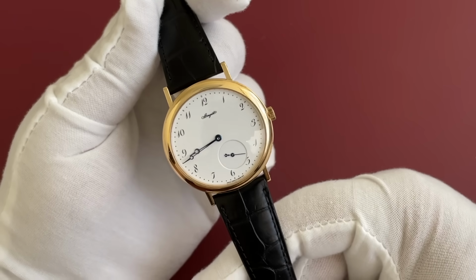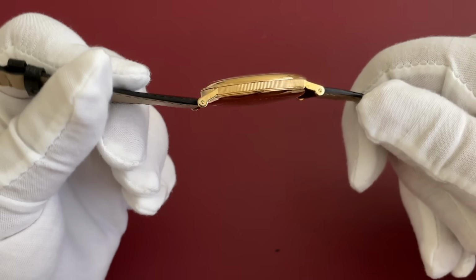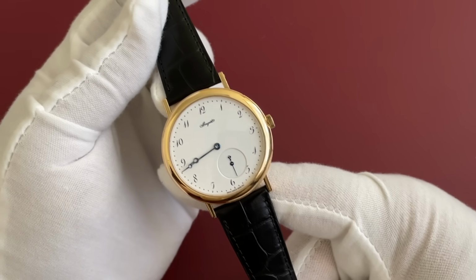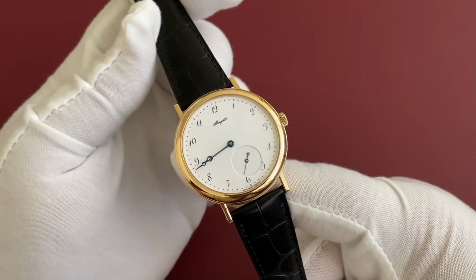I don't know. This to me is the epitome of elegance, beauty, simplicity, but with a ton of craftsmanship to boot. This Breguet Classique is a watch I adore. I'm actually also looking for one, but I'm getting unlucky. I want the white gold version because I don't have a white gold watch, though I do own rose gold.